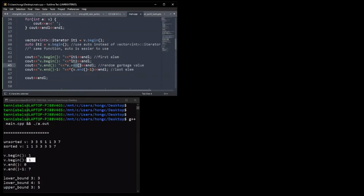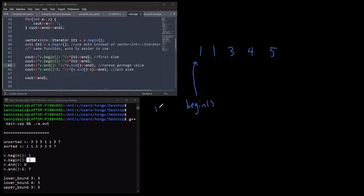v.end is another iterator. But the thing is, it doesn't point to the last element. It actually points to the element after the last element. If I can annotate, let's just say we have an array like this. v.begin will point to this. So this is an iterator equals v.begin. The iterator is not 1. The iterator is the thing that's pointing to 1. If you do v.end, it's going to point to this empty space right after. It's probably some garbage value that you don't need to care about. So when you call the sort function, it'll sort from begin to end, right? Sort from here to here.